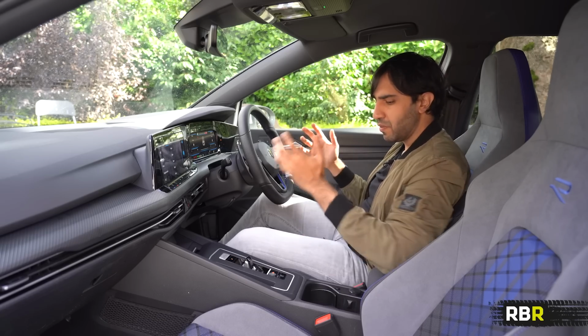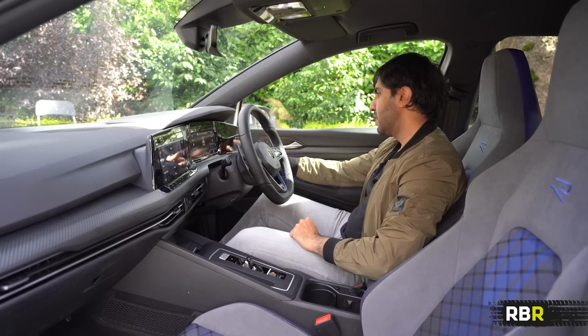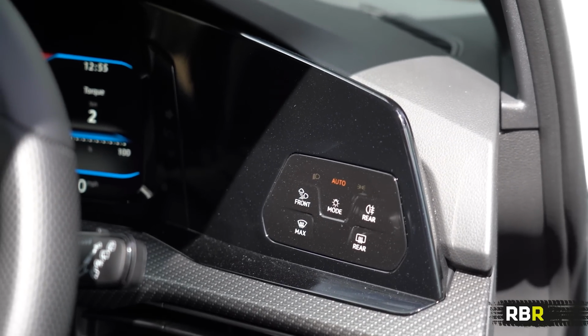Then I mentioned it reminding me of Porsche. This particular area here with the driver zone, etc., and your selection buttons near the screen reminds me very much of Taycan.